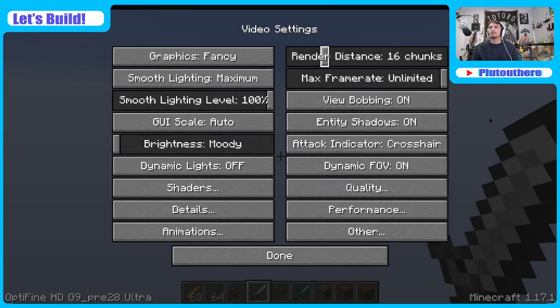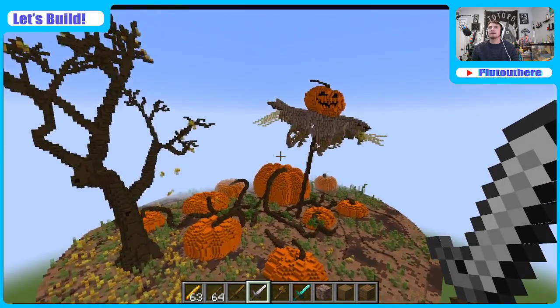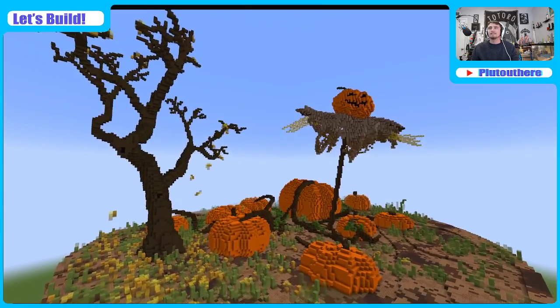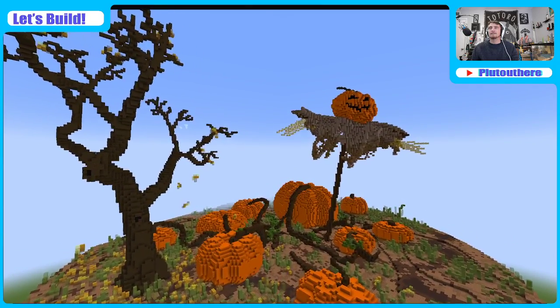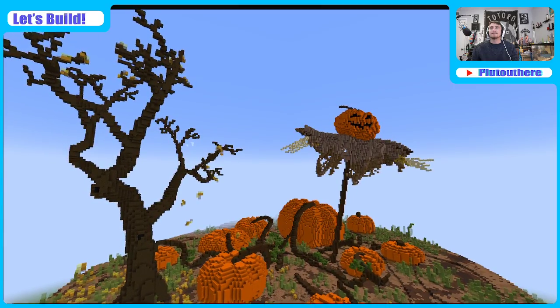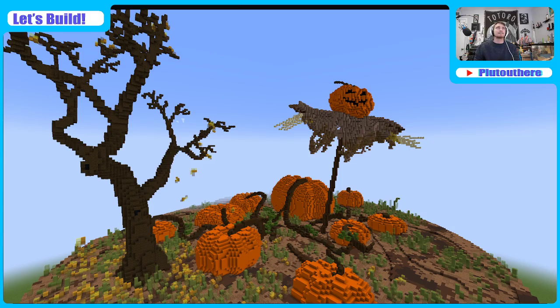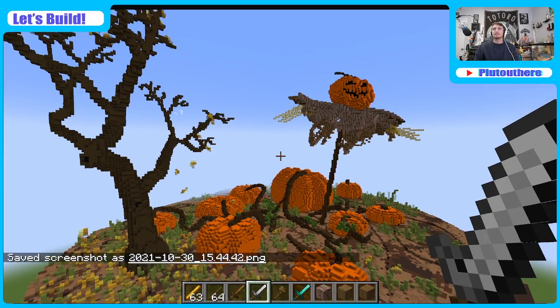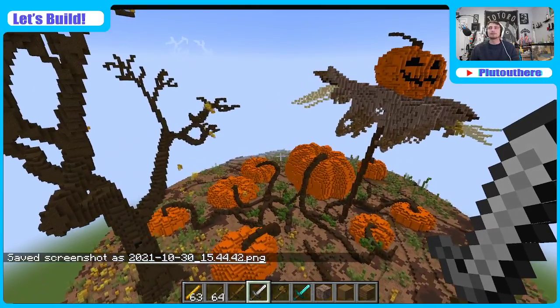Let me, let's turn this down a bunch and see if we can get some like fog in it. Yeah. Like in the background there. I like that. That's a little bit much, but that's okay. Oops. There we go. Screenshot. Good to go. We did it. I think we're good.